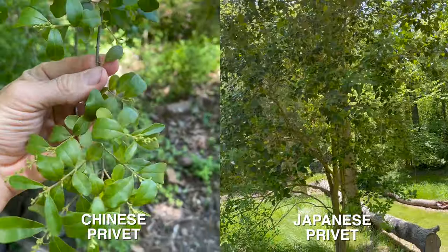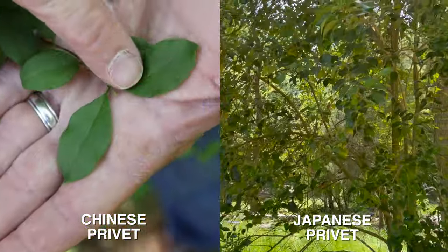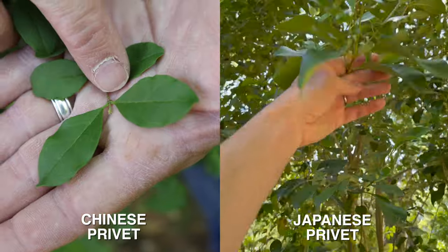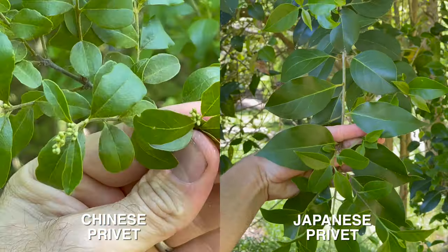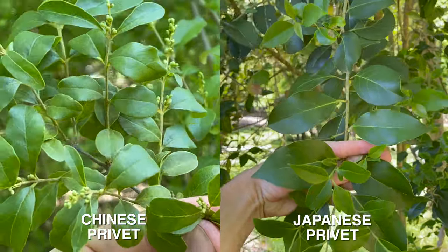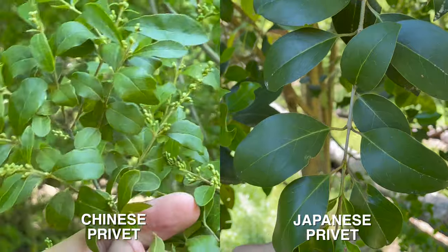Now, there's Chinese privet and Japanese privet. Both are super common. Both have opposite leaf patterns, which means on this branch, those leaves come off directly across from each other. Japanese privet, the leaves are a little bit bigger, a little bit darker green. Chinese privet, which is the most common privet in the Southeast, it's what's all over here, the leaves are a tad smaller and they're a bit lighter green.